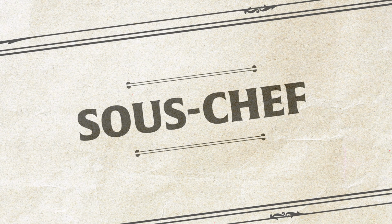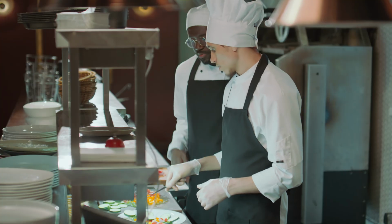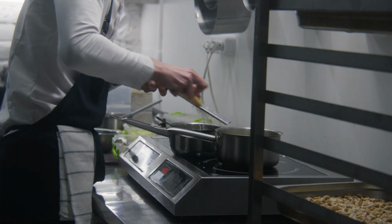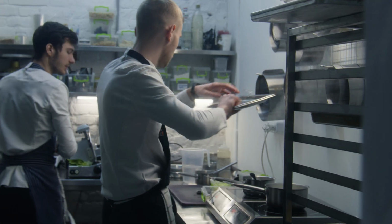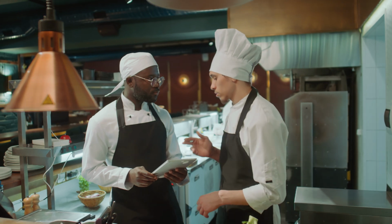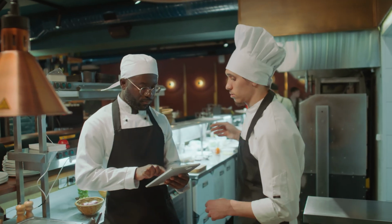Sous chef. Sous chef technically means in French, under chef. It's the person that is directly under the executive chef. They're actually the person that does a lot of work, especially later in the evenings when the executive chef has gone home. They manage the rest of the restaurant for the evening to make sure everything gets done according to the standards of the restaurant.